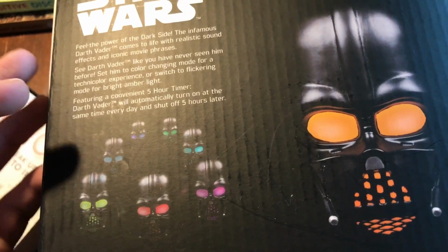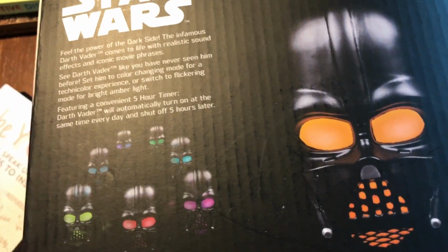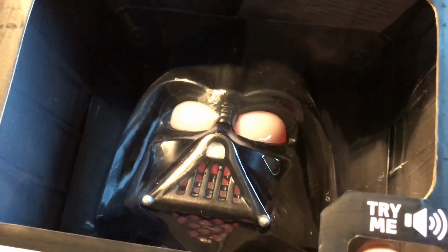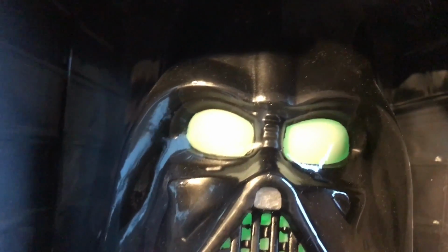But the neat thing is that it's got a 5-hour timer that'll automatically turn on at the same time every day and shut off 5 hours later. That's kind of neat to be able to have that possibly on the nightstand, possibly in my play shop, and probably, or most likely, out of the box, because that's how it will look amazing. Most impressive. Or how I would configure it, I would assume.